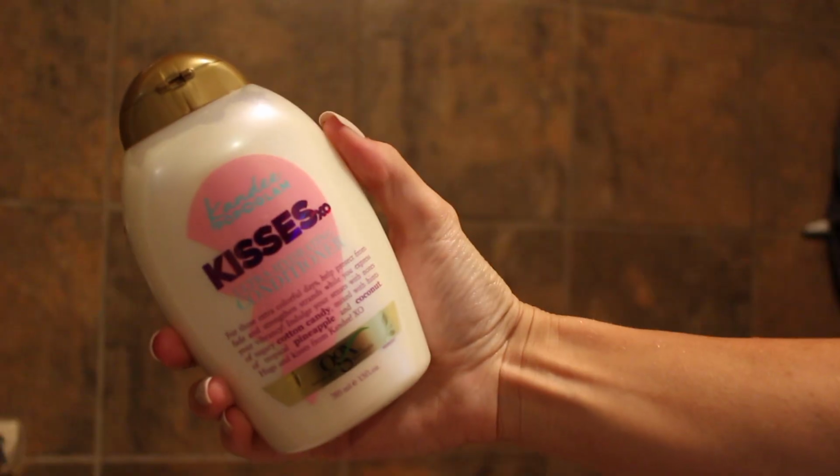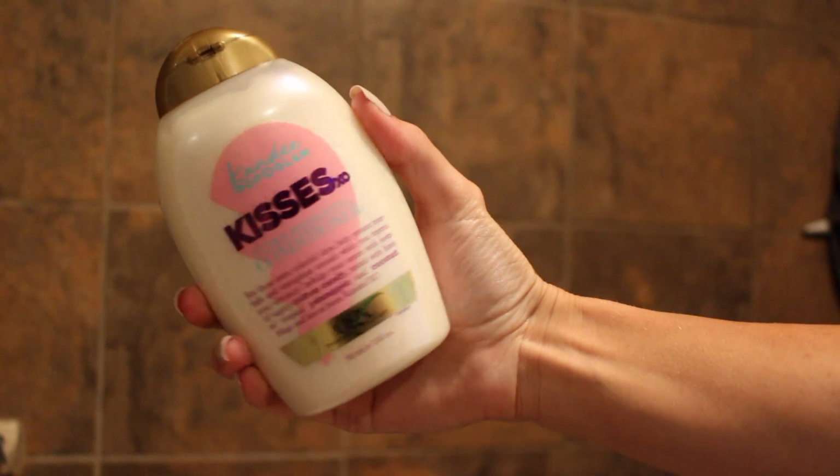So the conditioner that I use is by OGX. I love it. The scent is like a cotton candy coconut, I think. Again, I'll have it inserted so you know what it looks like. It's like a pink bottle. I love the OGX line because they're sulfate free. They have great ingredients. I think the first ingredient is like water or something like that. But they are so thick and hydrating, but they don't weigh your hair down.